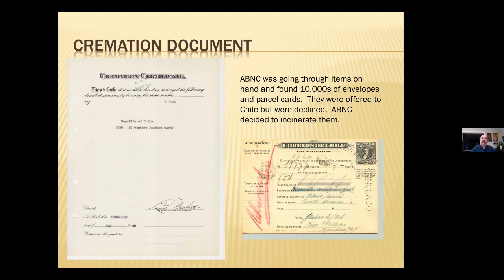And what had happened was the American Banknote Company was going through stuff that they had on hand. And for Chile, they found they had tens of thousands of envelopes and parcel cards and even postal cards. They were offered to Chile, but by 1922, all of these things didn't apply to the postal rates at the time. So Chile had no need for them, even though American Banknote Company was going to give them a good discount, but they declined.